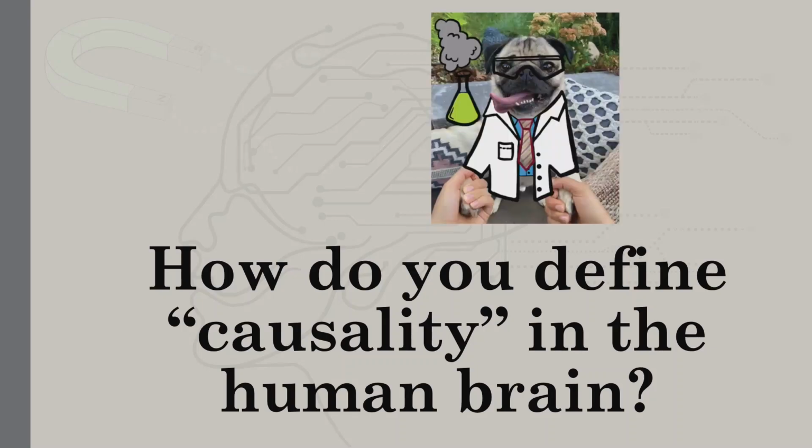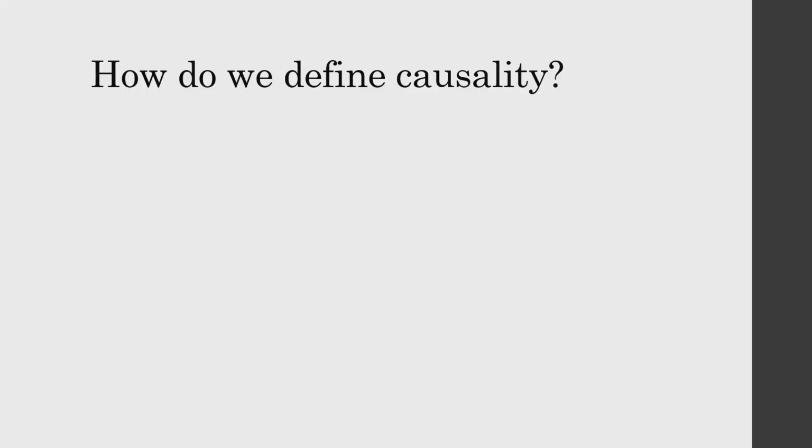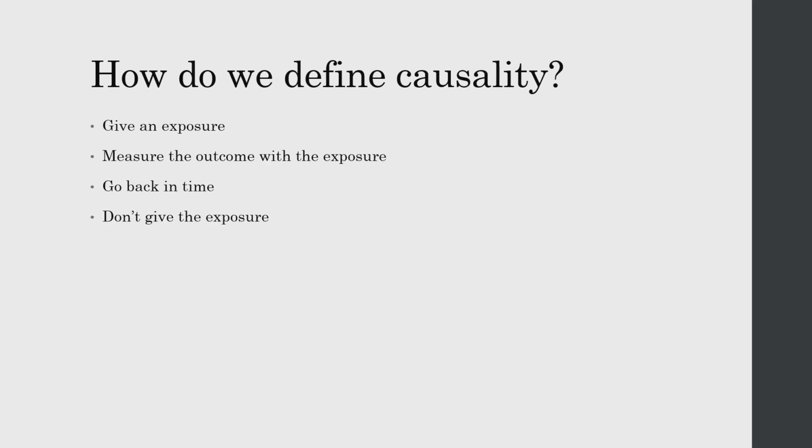This is an interesting scientific question, but it's also a clinical question. You need to know causal things if you want to start to manipulate them. So as a scientist and clinician, I think about this in both ways. And so before thinking about how to define causality in the brain, we have to think about how do you define causality in general. So you give an exposure, you measure the outcome, then you get in a time machine, you go back in time, you don't give the exposure, and you measure the outcome without the exposure.